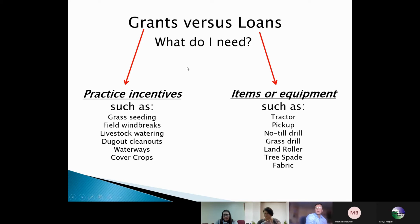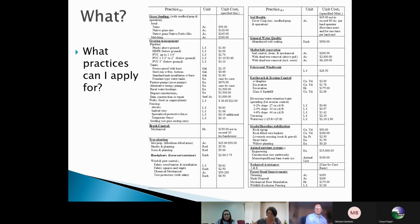Today we're going to be talking about grants, which don't have to be paid back, but they are not a 100% grant. They are a cost share grant for things such as grass seeding and field windbreaks. The cost share is based on the conservation docket. So what types of practices can I apply for a grant for?